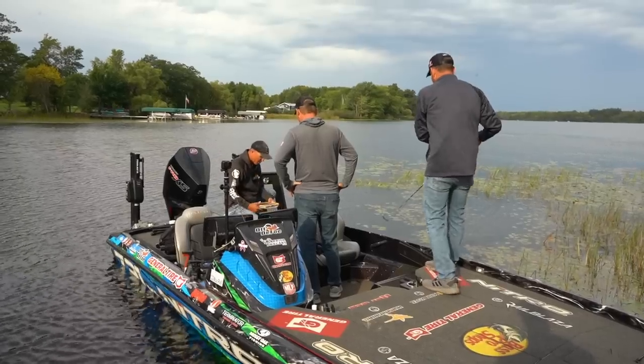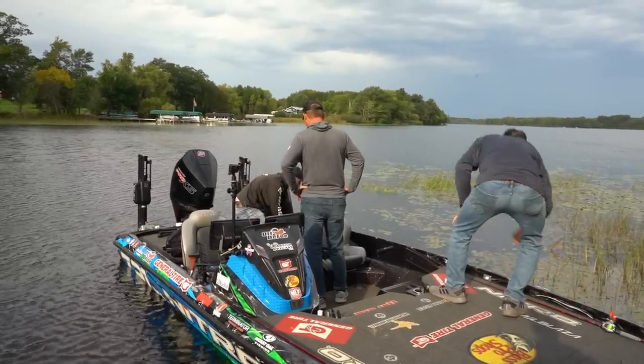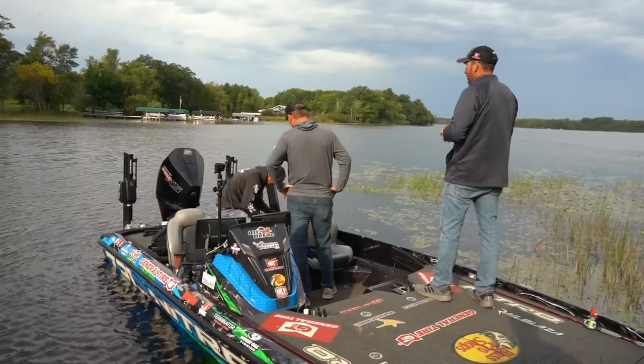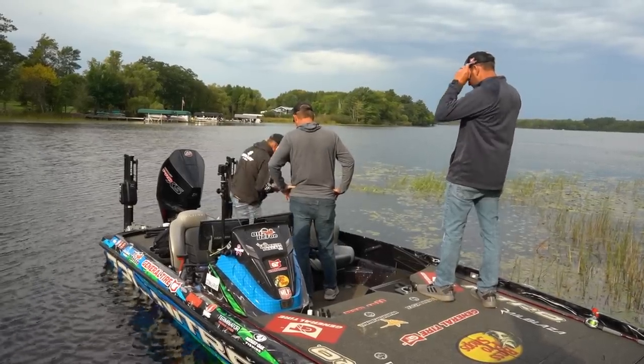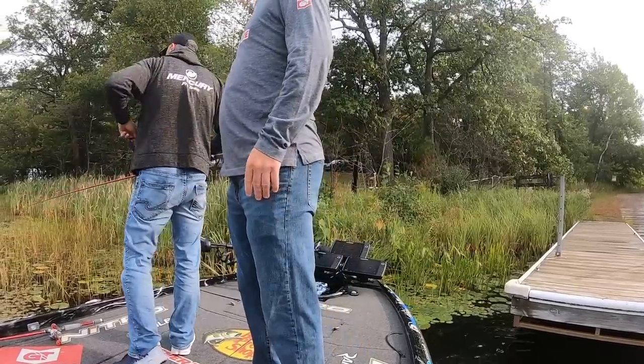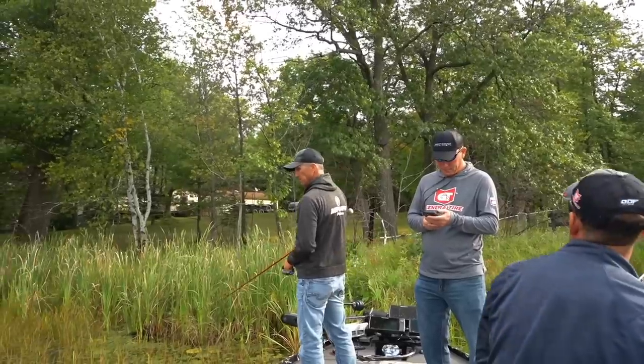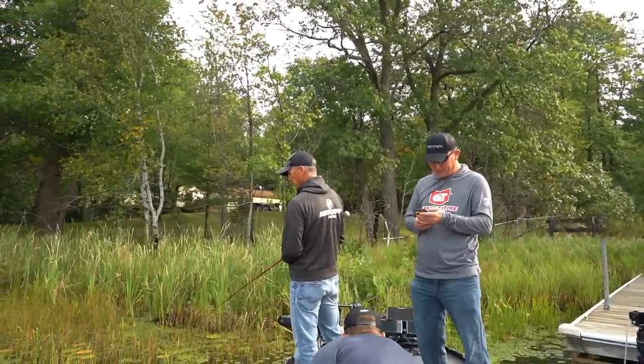Y'all can go. Let's go. Get the trolling motor in. I guess I get to pick my first spot. Yeah. We're waiting on you, Ed. We are waiting on you. There's rain coming right there. I got no rain suit. Rain coming? I don't know. It looks like it's raining over there.